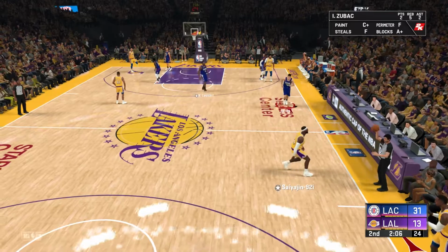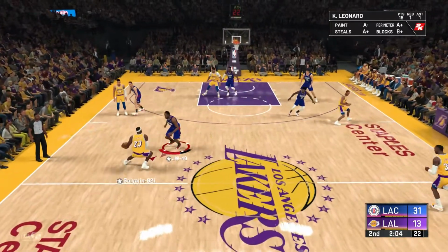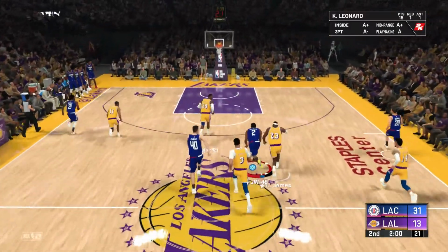And too much time in the lane. They get called for the 3-second violation. So it's the Lakers now. It's an 18-point game. And they're pushing it up.